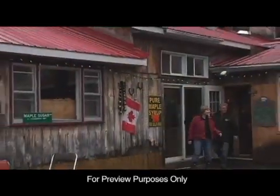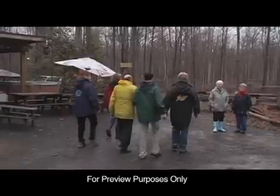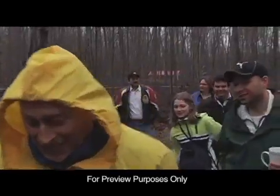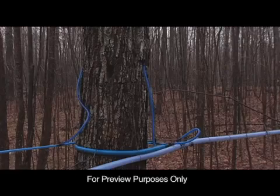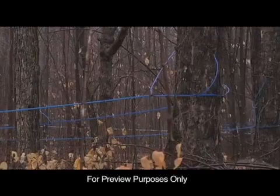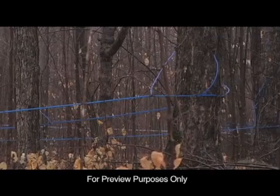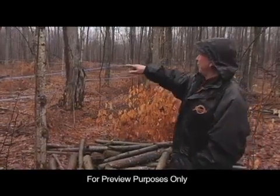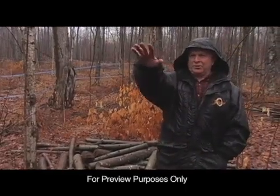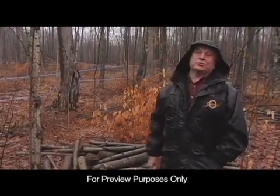Ready? Yeah. We're just going to go down here a little ways. The blue tubing in the bush, the small little lateral lines go to each tree and they're the taps where the sap will flow into, and then they'll flow into a larger main line and then run back into a large collecting tank and then be pumped back to the sugar shack.